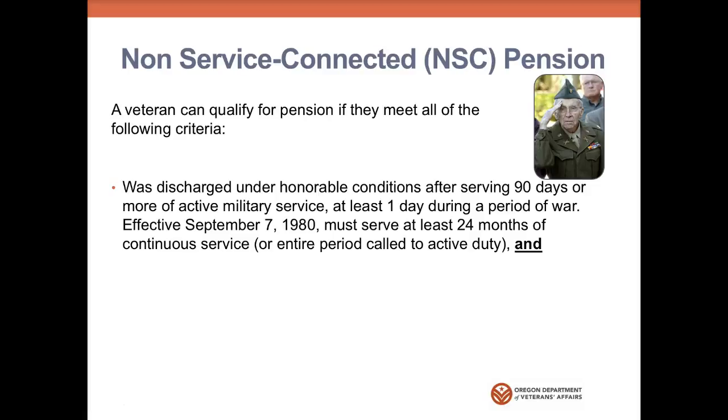Basically, a veteran has to be discharged under normal conditions, serving 90 days or more of active service, with at least one during a wartime period. If they served after September 7, 1980, they must have served at least 24 months of continuous service, or the entire period called up for our National Guard or reserves, and had 1 day during a wartime period.